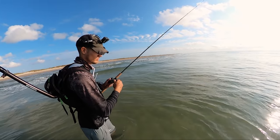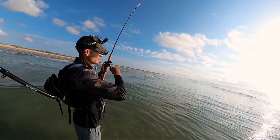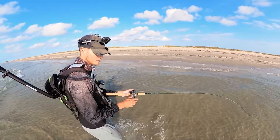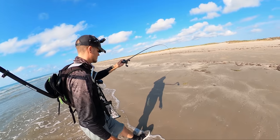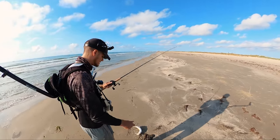Whoa. There's a fish. Oh man, that's a lady. Let's go. Nope. Last jump, and we got him. Oh, he could still get off right there, but now we're good. Woo, let's go. Biggest ladyfish I've seen all day.